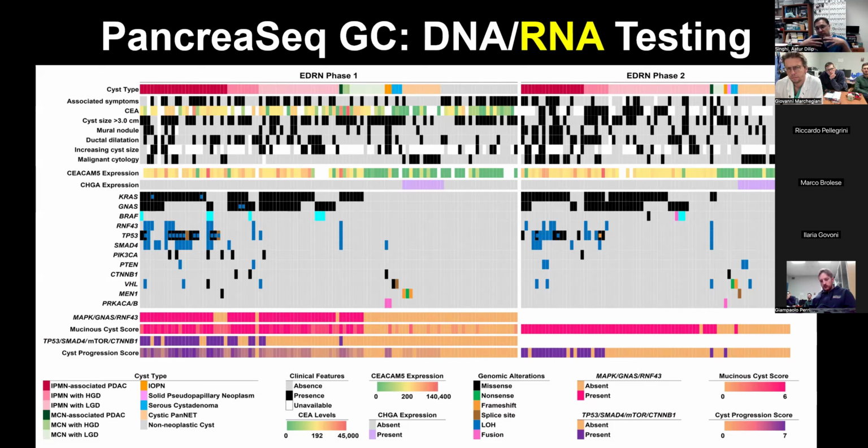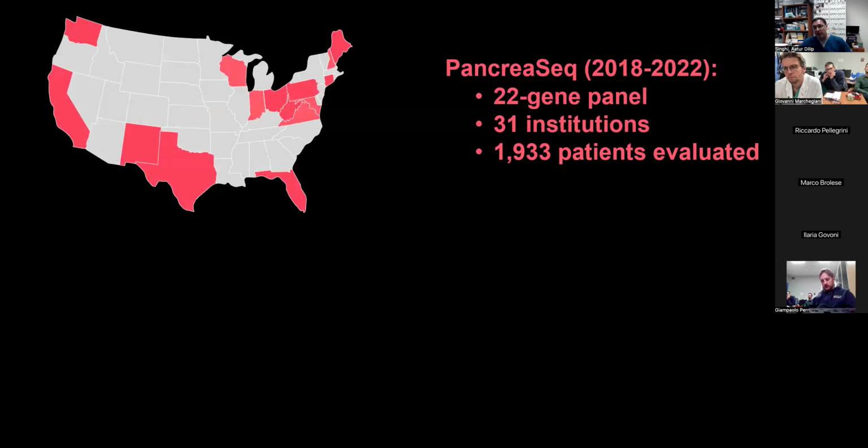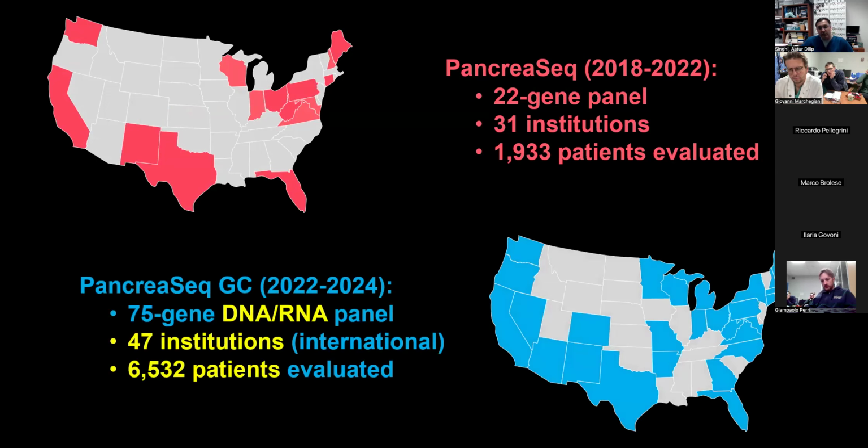In fact, PancreaSeq GC, as we call it, includes 75 genes at the DNA level, and then 180 genes at the RNA level. And I think that this will be the next step in our understanding of pancreatic cysts, where we're honestly going through the same trials and tribulations we did with PancreaSeq and the 22 gene panel between 2018 and 2022. We're now doing an international study with the 75 gene panel with 180 positive fusions at 47 institutions across the United States, Canada, Mexico, a few places in Europe, as well as a few cases in the Middle East that are sending specimens to us.